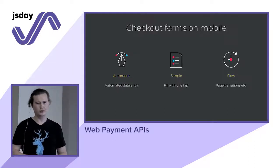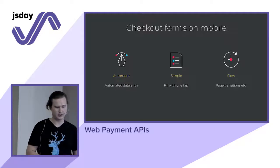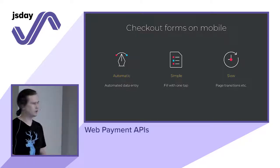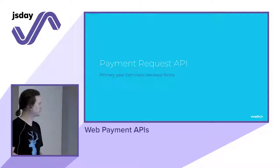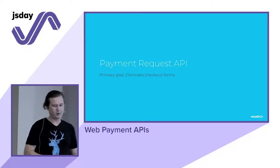Pages of data. A lot of details. Delivery, billing address, credit card details, and often a summary page. Then you place the order, and this is where the web payment request comes in.